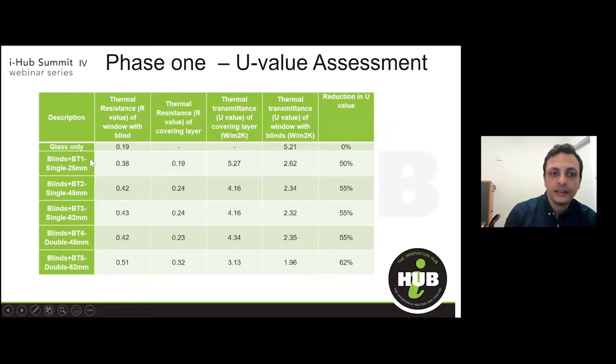So this is the blind with the lowest performance. So it only reduced 50%. Not only, that's actually a big reduction, but compared to the blinds that are double and 62, they can reach up to 62%. So you can see that the R value actually increases as we increase the number of cells and the size of the cells as well.